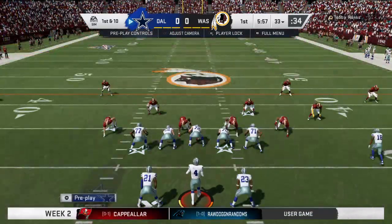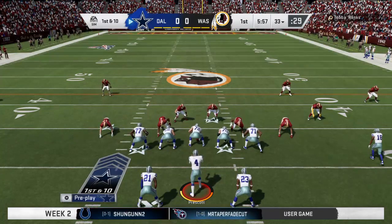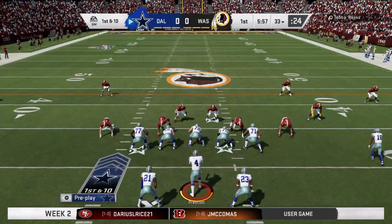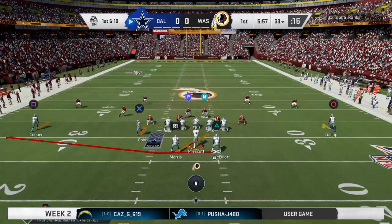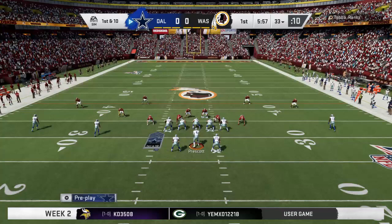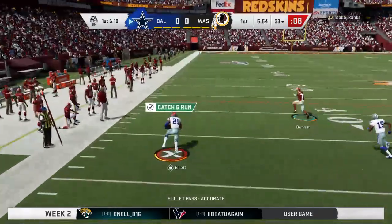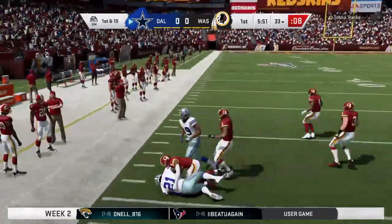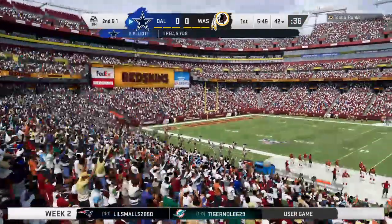So they'll come up 1st and 10 now from the 33. Switch. Check. Go to 54. Go to 54. Line. On the RPO, Prescott's going to keep it himself. Looking left side, and he's got a man. It's Elliott. Now he's tackled a yard short of the marker. Good gain of 9 on 1st down.